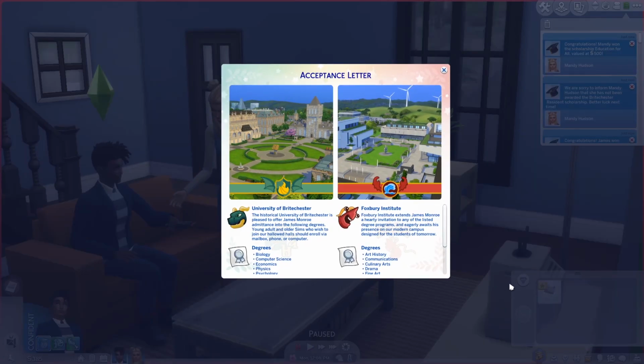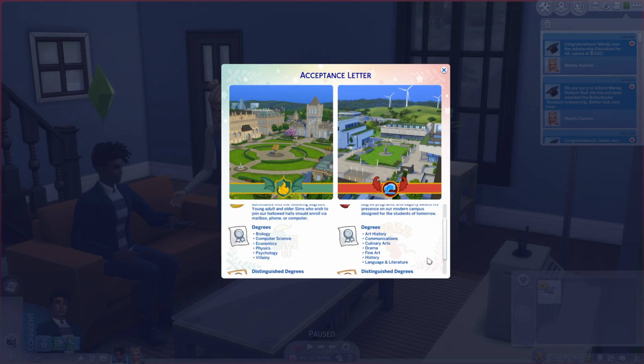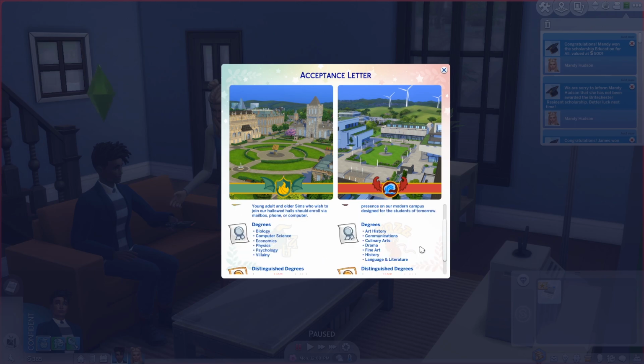Acceptance letter! Yay! James got into university. Okay, so he didn't make it into any of the distinguished degrees, and I think what James is aspiring to is to be a mechanical engineer, so obviously within the engineering career. But in order to do that, the distinguished degree is actually at Foxbury Institute. So I think what he'll do is he'll need to start off at Brightchester in the physics course, build up his skills, his experience, and then return to Foxbury and complete the distinguished degree.